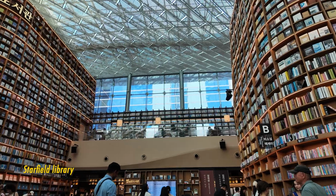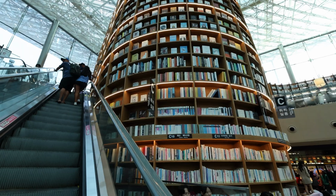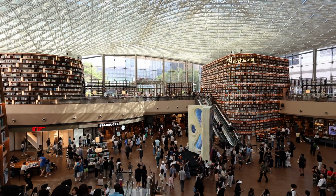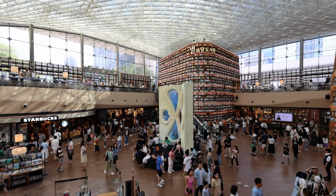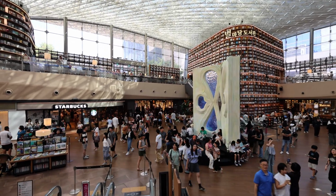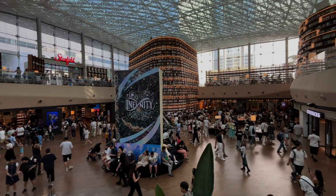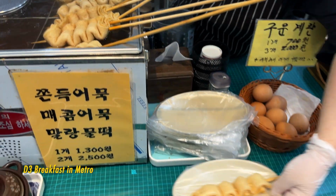One of the highlights inside COEX is the Starfield Library. It's an Instagram hotspot. Some say it's one of the most photographed libraries in the world. This open public space rises nearly 3 stories high, with bookshelves stretching to the ceiling. Many people come here more for selfies than reading. This is a chewy fish cake.